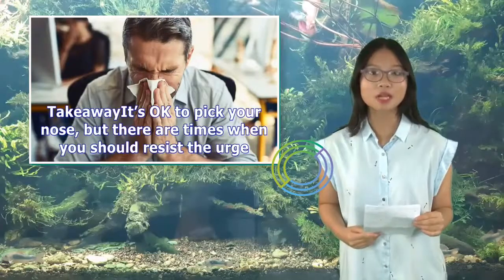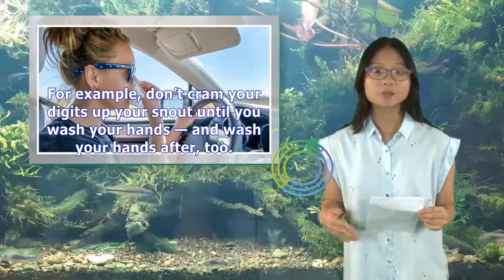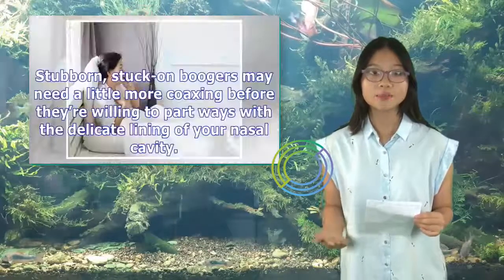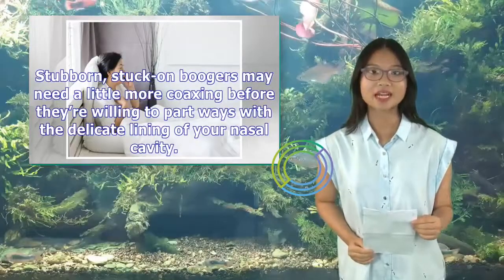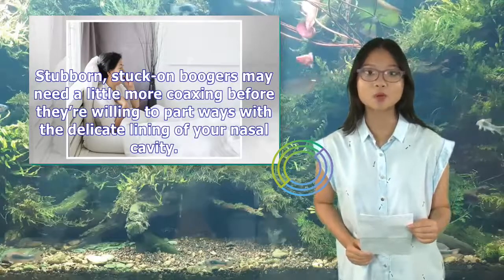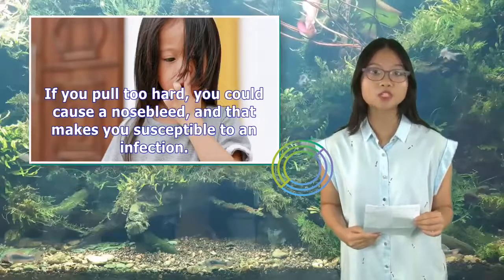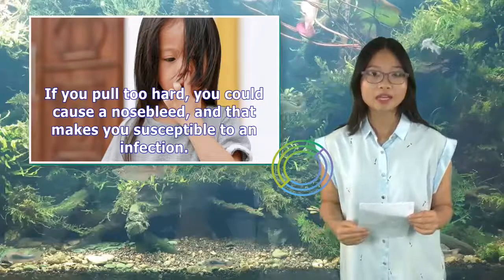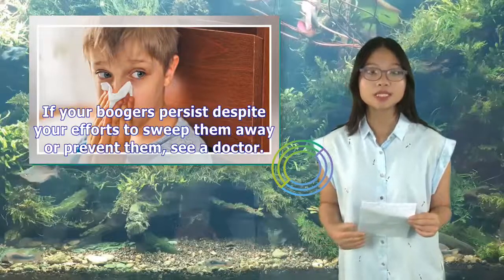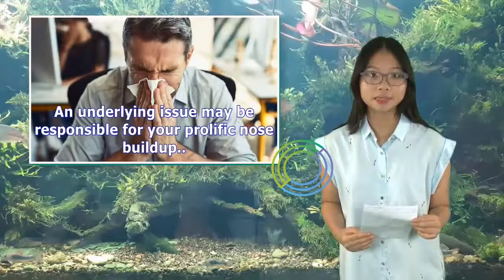Takeaway: it's okay to pick your nose, but there are times when you should resist the urge. For example, don't cram your digits up your snout until you wash your hands, and wash your hands after, too. Stubborn, stuck-on boogers may need a little more coaxing before they're willing to part ways with the delicate lining of your nasal cavity. If you pull too hard, you could cause a nosebleed, and that makes you susceptible to an infection. If your boogers persist despite your efforts to sweep them away or prevent them, see a doctor. An underlying issue may be responsible for your prolific nose buildup.